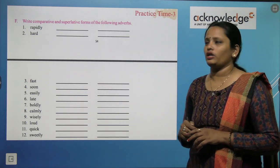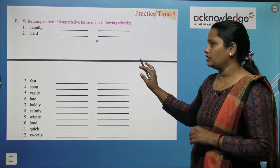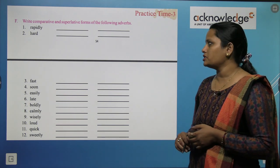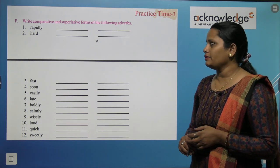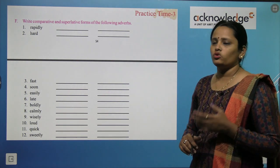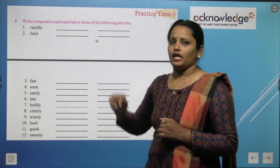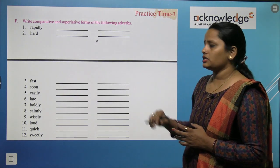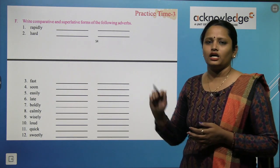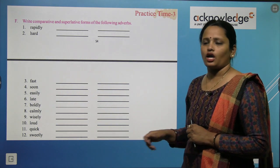So now we have to write down the comparative degree in the second blank, and in the last blank we have to write down the superlative forms of the adverbs that are given here. So rapidly becomes more rapidly in the comparative form and most rapidly in the superlative form. क्यों? क्योंकि इसके लास्ट में ly लगा हुआ है. नेक्स्ट इज हार्ड. हार्ड जो है हार्डर हो जाएगा कंपैरेटिवली और हार्डेस्ट हो जाएगा सुपरलेटिव डिग्री में. So children, rest of the questions you have to do on your own.